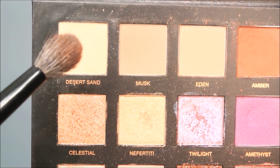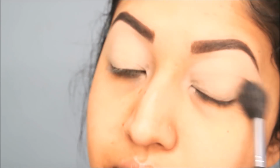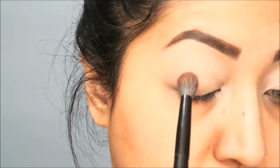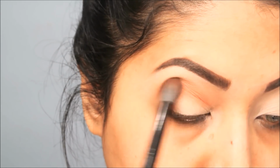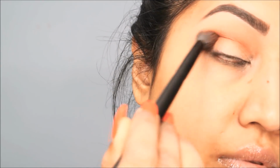So now I'm gonna take the shade Desert Sand, and I'm gonna use the same fluffy brush which I just used for my initial color, like the foundation powder to put on, because I just realized this color is like a perfect one to put a neutral base on my eye. So yeah, why not? Now I'm taking my BH Fluffy blending brush with the shade Amber and very lightly dusting it on my crease and trying to blend outward at the same time. This means I'm actually putting this as my initial transition shade.